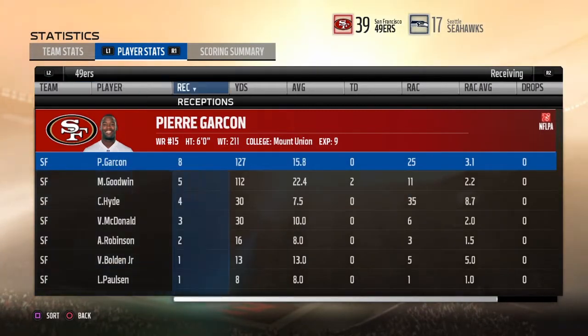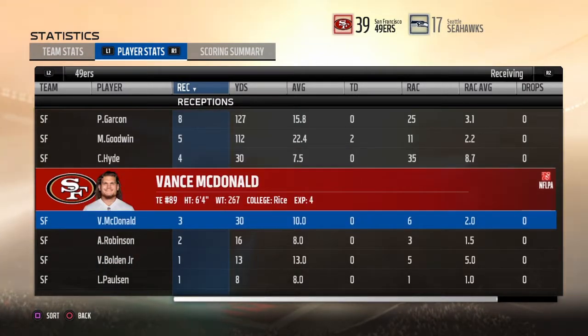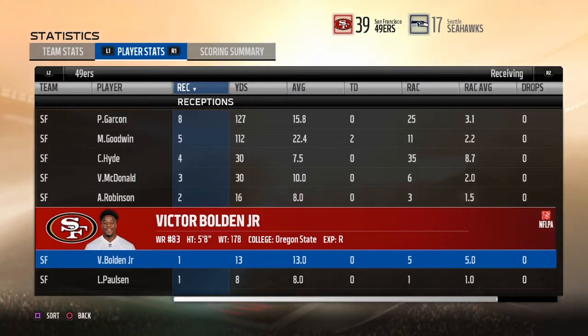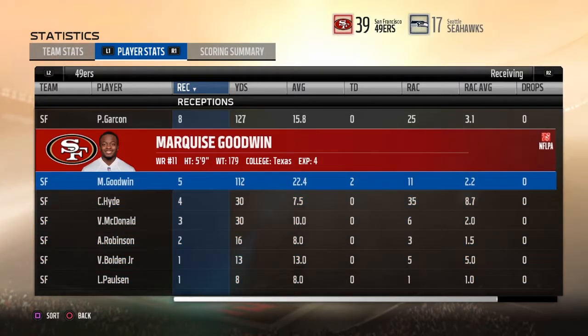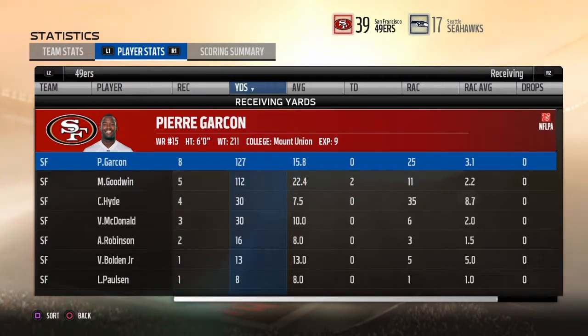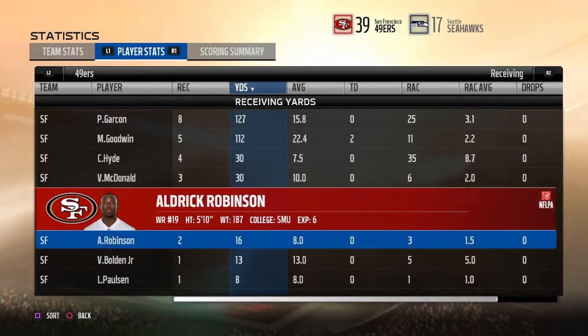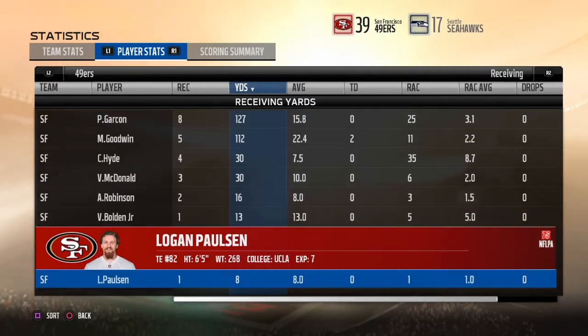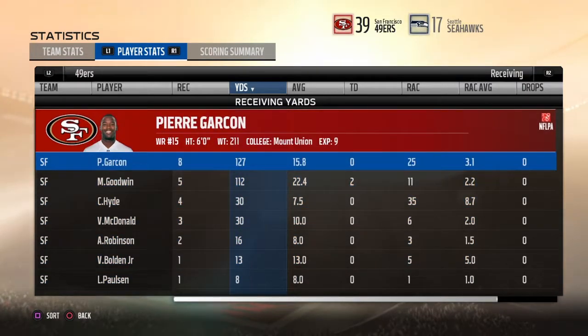You see Garcon with the 8, the most. See Goodwin, Carlos, McDaniel, Robinson, Bolden, Paulson. And that'll be it for the receiving of today's game. The most yards go out to Garcon, Goodwin, Hyde, McDaniel, Robinson, Bolden, and Paulson. And realistically, it's the same thing. It hasn't changed. Whoever put up the most yards put up the most receptions.